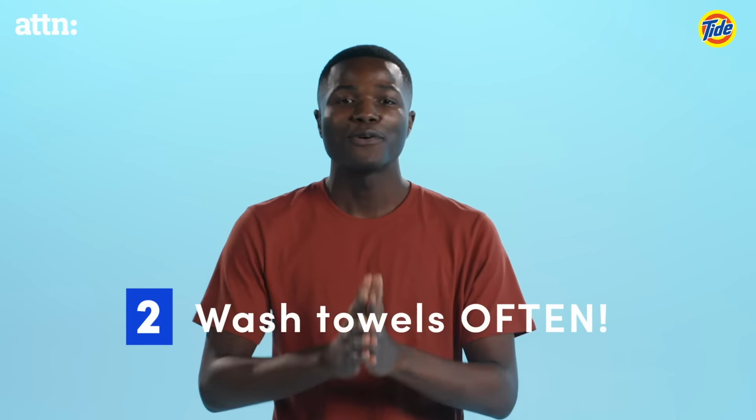2. Wash towels often. You may think that shower got you squeaky clean, but towels can pick up excess skin and body oils, causing odor and dinginess. Ugh. Wash your towels after at most 3 uses.